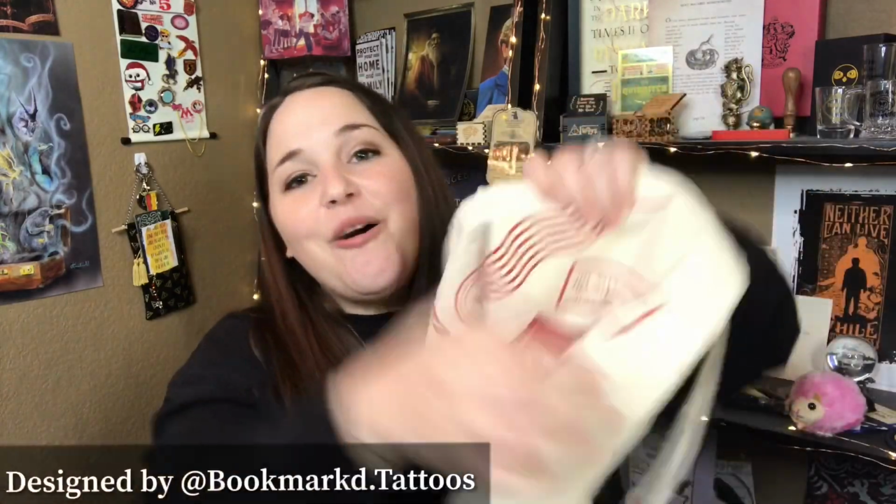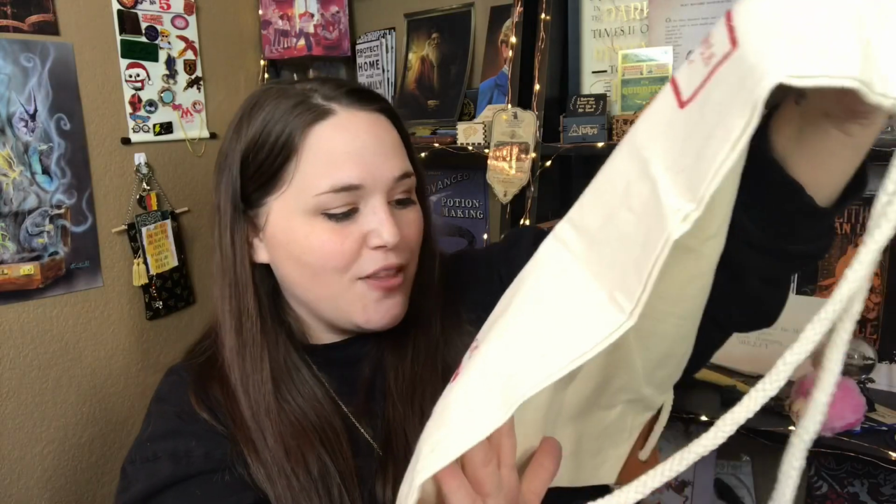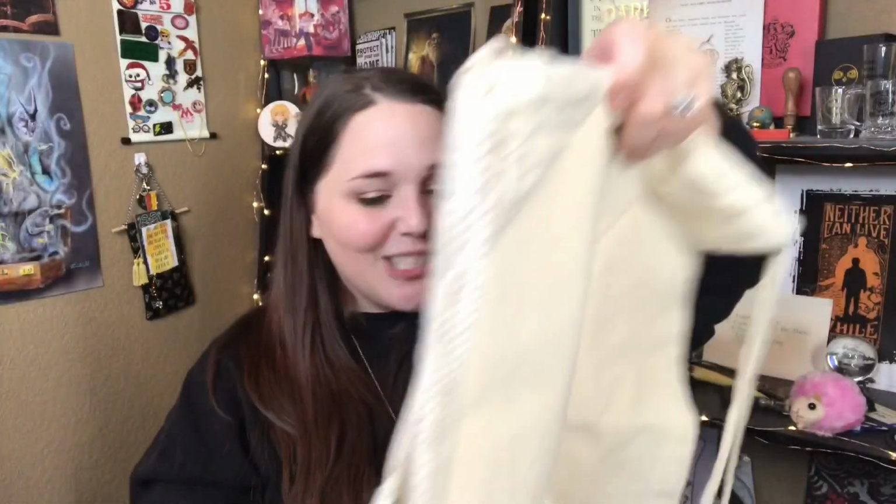Oh my gosh, it's Harry Potter based. Oh my gosh, Owl Post Service. And then it says, Property of the Ministry of Magic, Owlpost. That is so cool. And then we have the ministry logo, and it says, Do Not Feed Owls, Ministry Decree. Oh my gosh. And it has like leather at the bottom, and it's just a drawstring bag. Oh, I love this so much. That is so cool. Wow. Harry Potter item. You guys know I'm gonna love it.